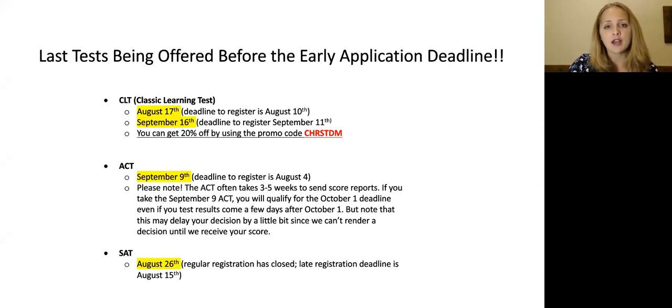I recommend, if you have not tested, sign up right away for one of these tests and go for the earliest one possible. Why? Because just on the chance that something goes wrong, maybe it's even like a technical issue. We've had that before too, for sure. And you don't have a score that meets the minimums, you could have a second chance, right? So please, please, please, if you haven't taken a standardized test, go ahead and sign up for one of those.